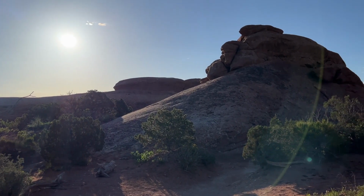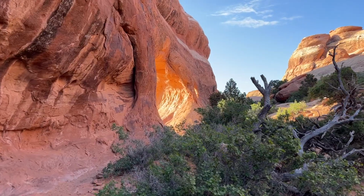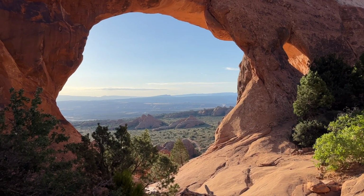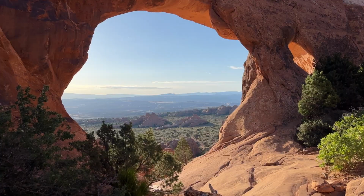Sun's coming out a little more now, but on the road to arch number 5, which is the Partition Arch. This may be the best one yet. Look at that view. It's framed perfectly like a picture.